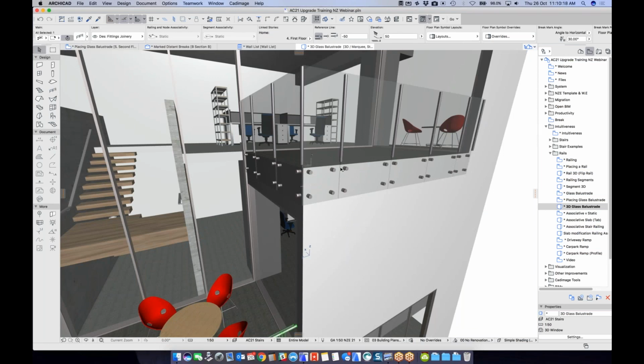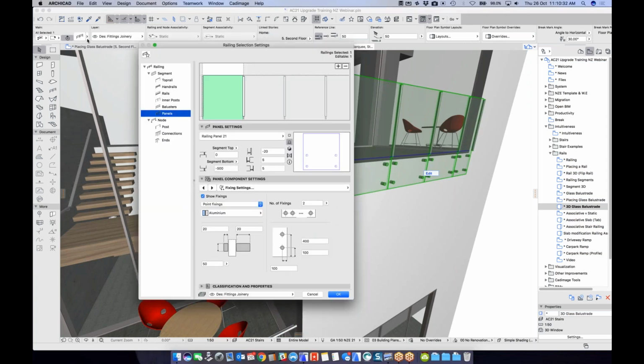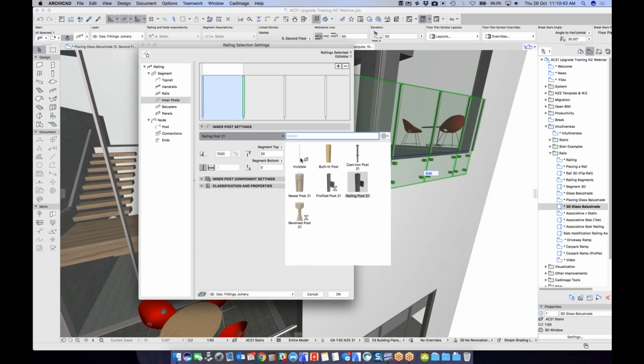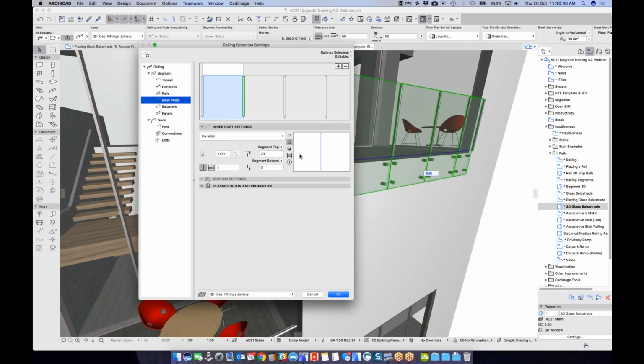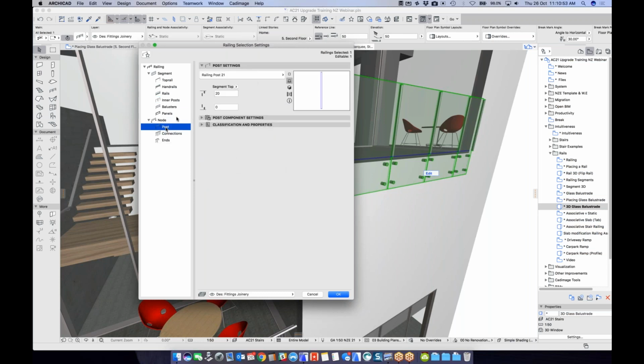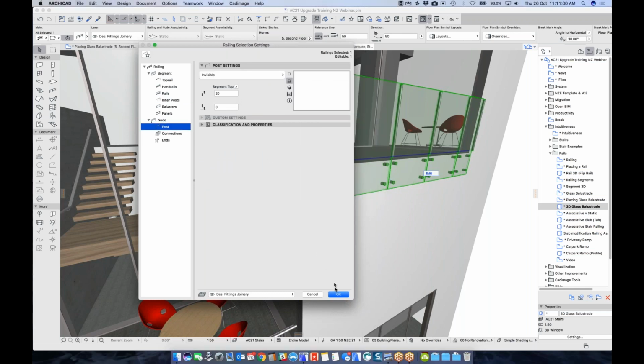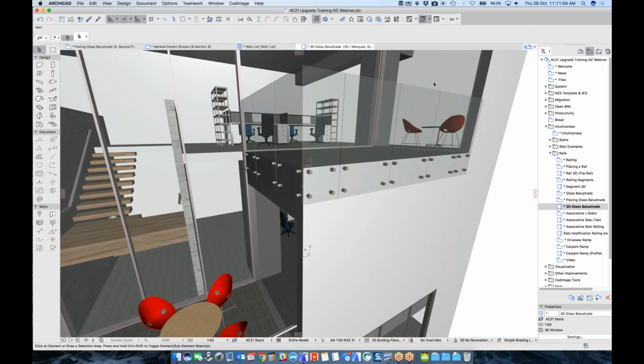Now, we see these posts. These are the mistake we made on purpose. We can't turn those posts off because that destroys our pattern. We'll just end up with one big sheet of glass. So select the railing and go into the settings. At the inner posts, get the inner post selected. Instead of using railing post 21, we're going to use invisible. We can't turn the end posts off either, so under nodes and posts, we're going to change the railing post and set that to be invisible also. Then click OK. And that removes those posts, so now I just have a glass balustrade with some joins in it.